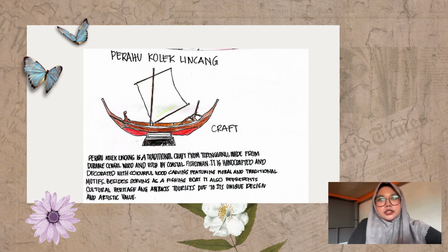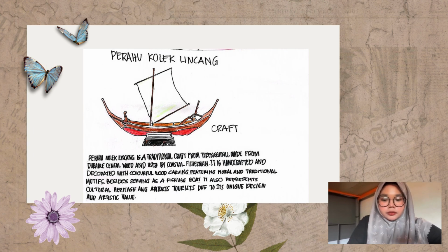Next slide is another craft. It's a perahu kolek layang in Terengganu. It is a traditional fishing boat made from cengal wood, handcrafted by local artisans. Decorated with colorful flora and traditional heritage, used by coastal fishermen and a symbol of Terengganu maritime heritage.